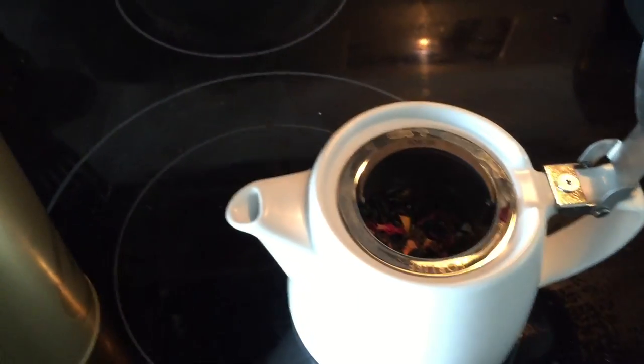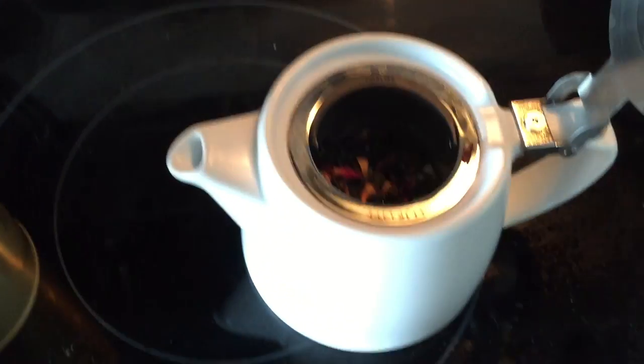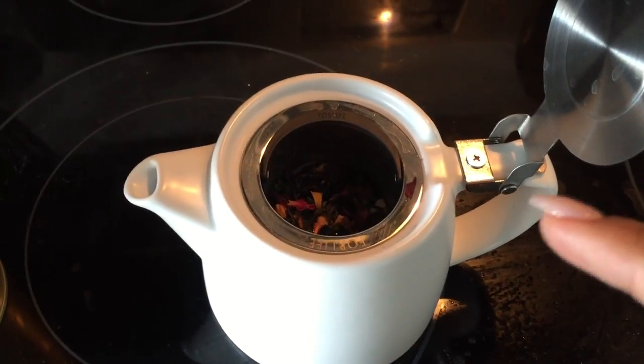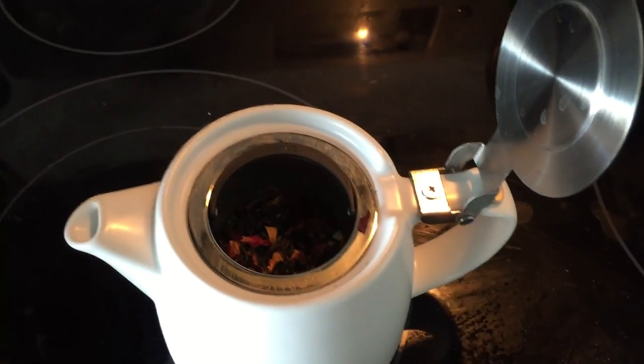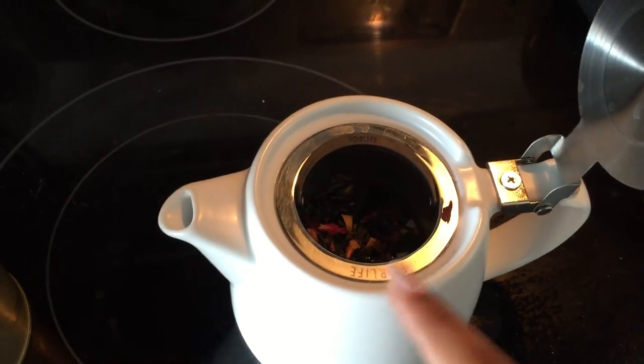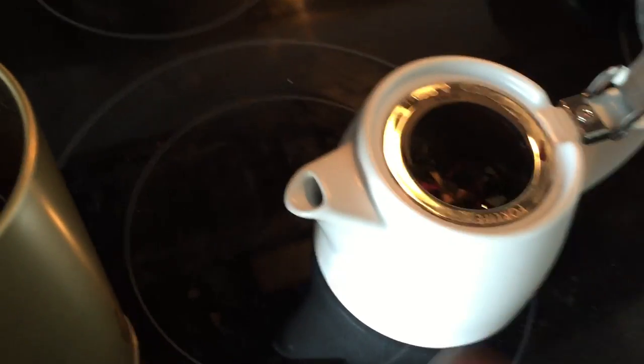And you can usually get like 1 or 2 brews out of different teas depending on what tea you have. So I can stick that in there and then I can drink it and then put more water in there and rebrew it. I'm not sure how many times you can get it out of this tea though. It just depends on the tea, which one. Then I'm gonna get my rock sugar.